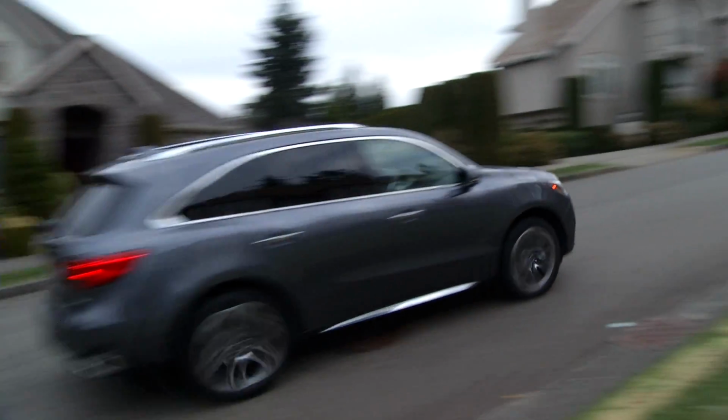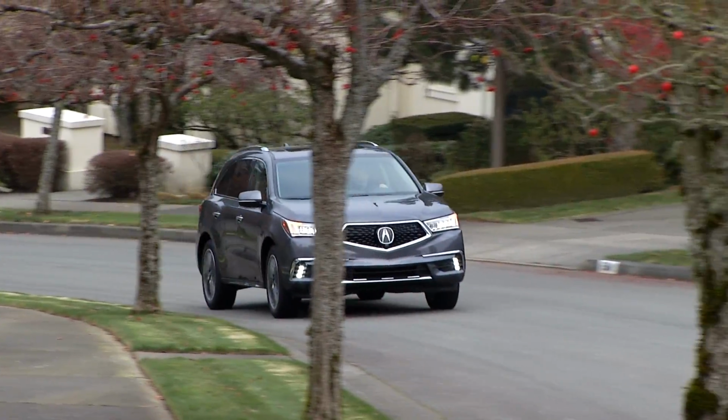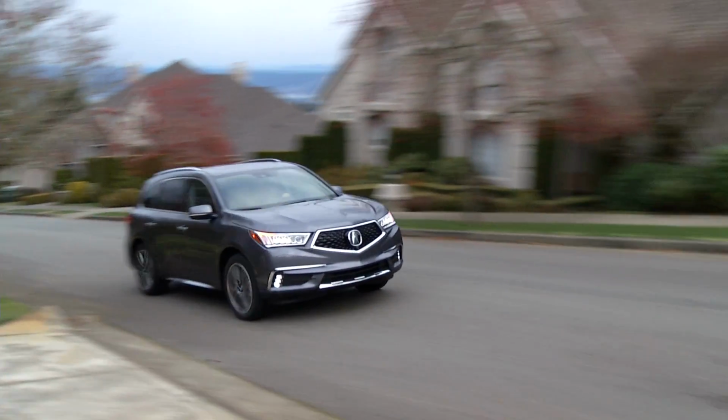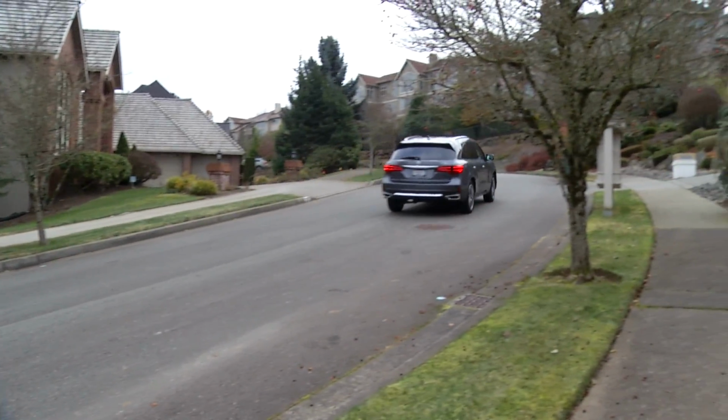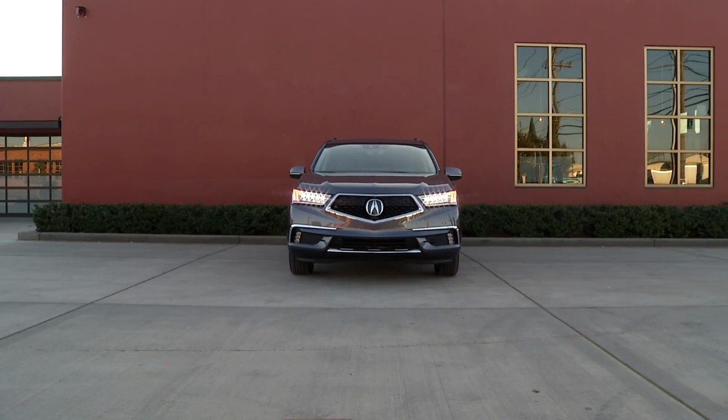A giant glass roof is something else, that's structural, but then again, they are available on Hyundais and Kias, and rumor has it Lexus is working hard on a 3-row RX. Just saying. A front-drive MDX begins at $45,000.